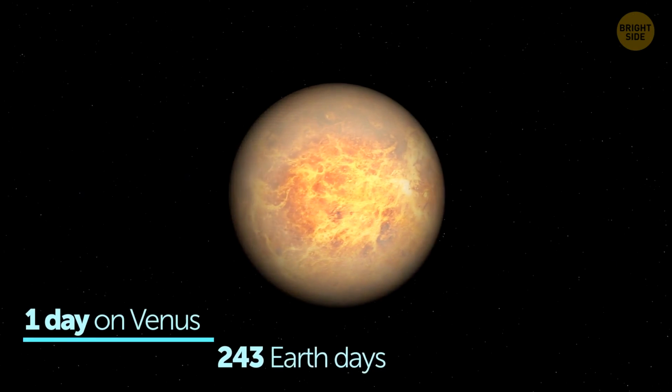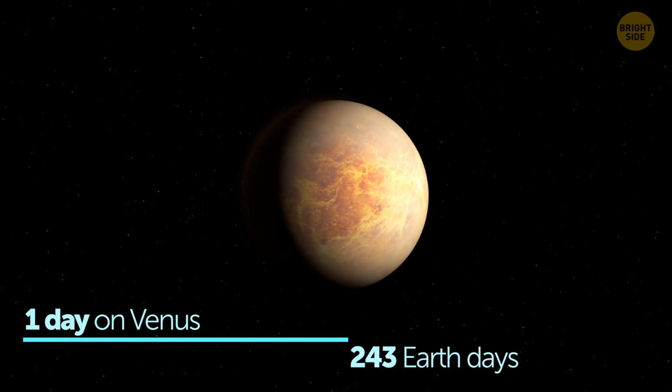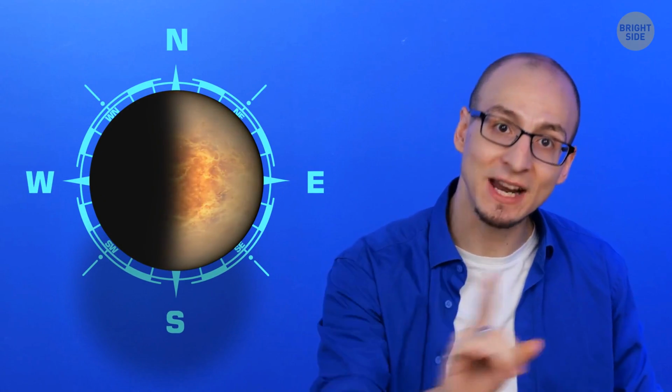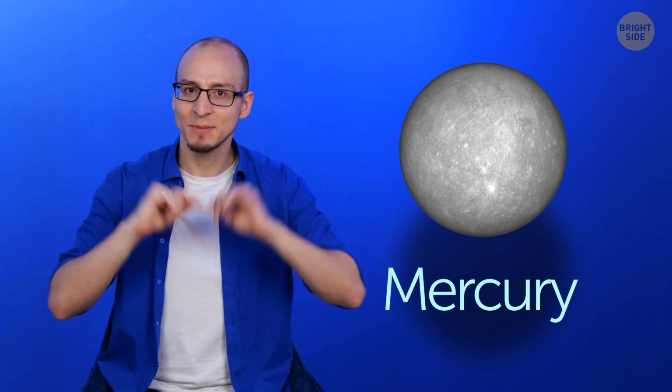It takes 243 Earth days for Venus to make just one single turn. You could literally walk faster than the planet's rotational speed. Venus also goes in the opposite direction of Earth, so sunsets there are set in the east, sunrises in the west. And last, but not least, Mercury.